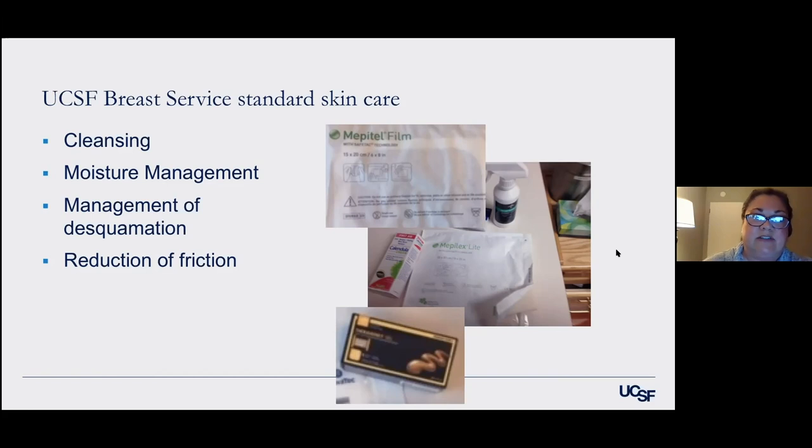We will manage desquamation, so either dry desquamation or moist desquamation. I have to say we don't see a lot of dry desquamation, and I think it's because we're good at moisturizing the skin and using the skin integrity to take off all that old, dead skin that comes off. And reduction of friction, and we do that in a couple of ways. We use something called Mepilex Light, and we use something called Mepitel Film. And I'll show you that a little bit more in the next slide.